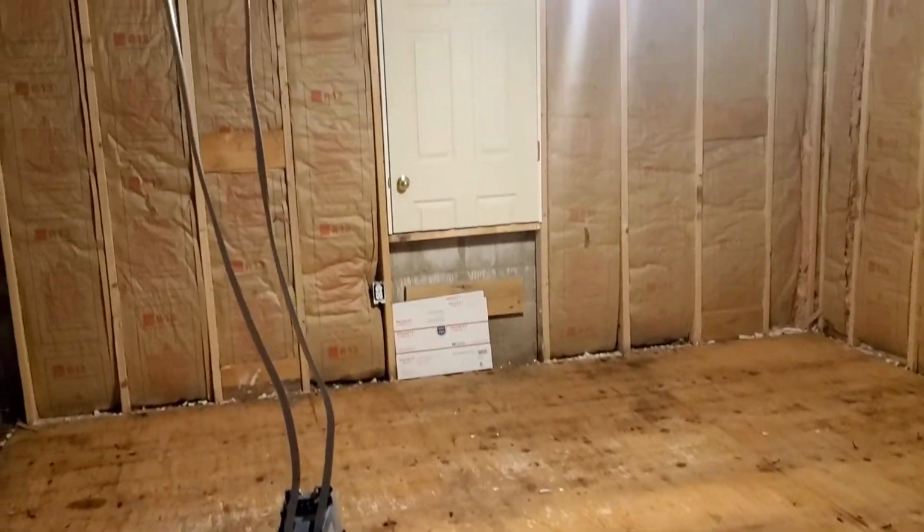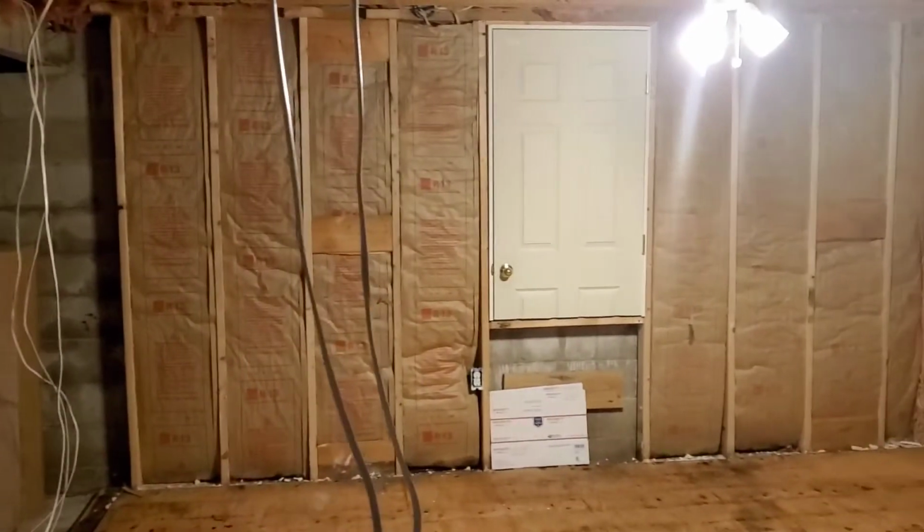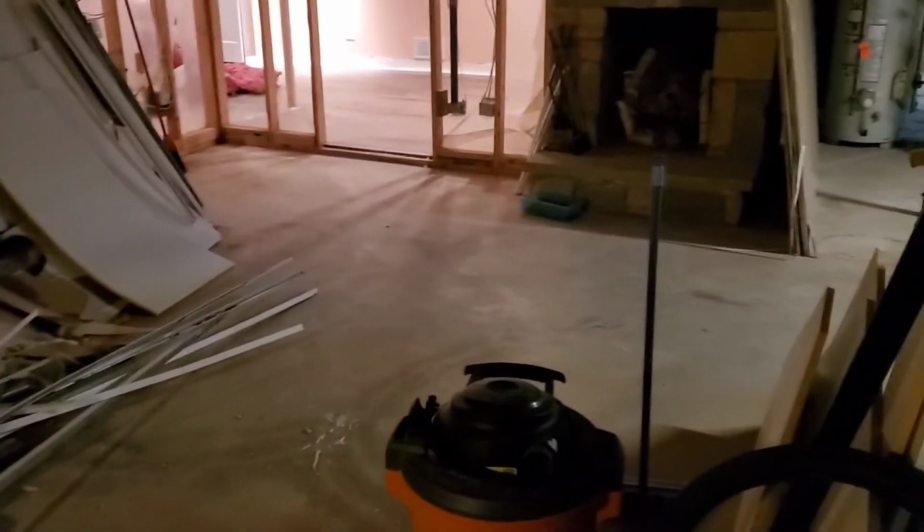You can also see the half door that was in that room that leads into that same crawl space that was over there, or crouch space if you will. There is a large pile of garbage here that they will be removing sometime in the next week or so. They have to get a dumpster here.